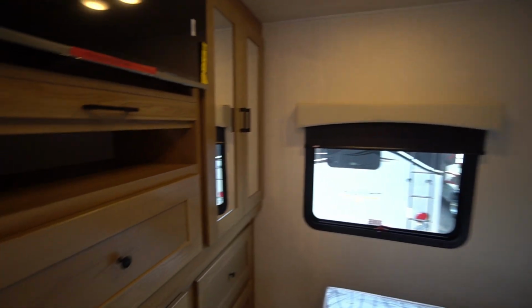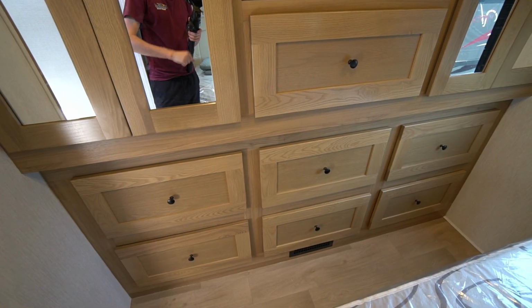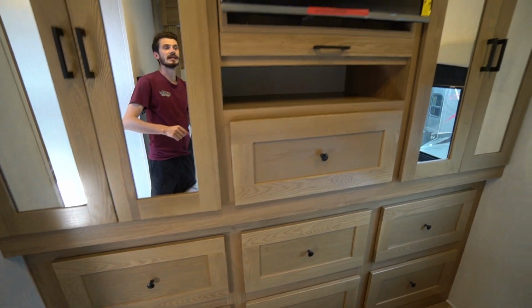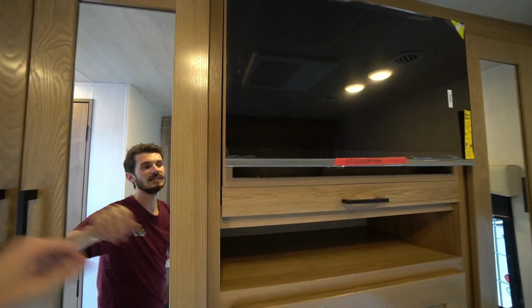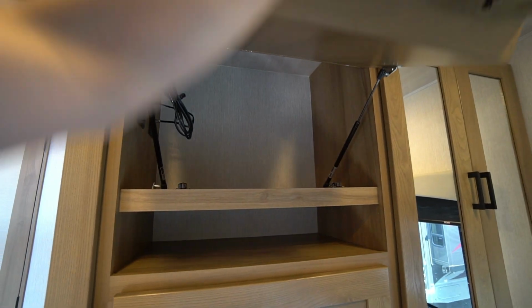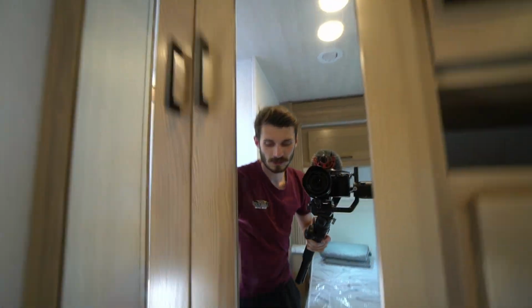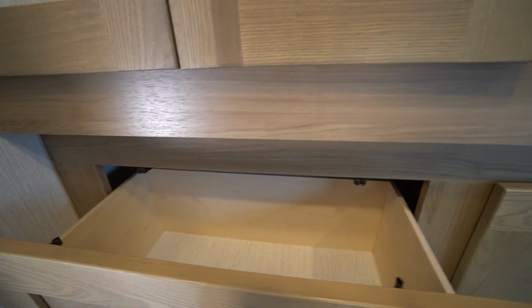And on this side here, I did say there was plenty of storage on the inside of the trailer, and this wall can attest to that. You've got a great TV here on this side. Not only a TV, but that flips up for more storage. You're going to hear me say it a couple more times. More storage with your wardrobe closet. And one more time, more storage with these drawers.